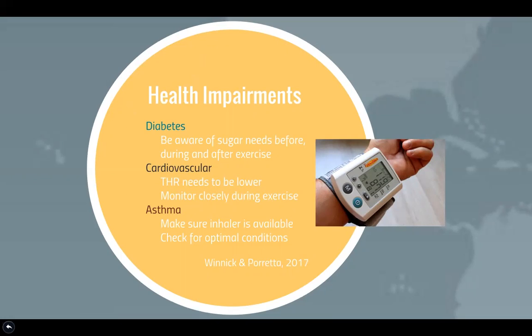For asthma, just make sure their inhaler is available. Also check the weather if you're going to be outside. Things that affect allergies can also stimulate asthma. It depends on the person, so you may check on that. If they just mowed the grass, that might make it more likely for them to have an asthma attack, things like that.